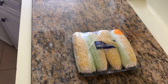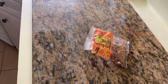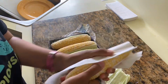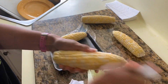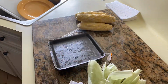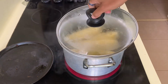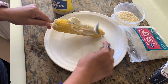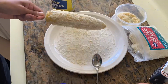Of course, you're going to need some corn, some cheese, and some more cheese, some mayonnaise. And since I don't have chili powder, we're using red chili flakes and paprika just to get that color. And here, you're gonna shuck your corn and take off the little hairs and peel back the skins. And then you're going to boil it for about 20 minutes until the little cob is nice and tender, and you can pierce a skewer right through it just like that. And then while it's still hot, you're going to slather on your mayonnaise and sprinkle on your queso and your cheeses and your peppers, and that is it, boy.